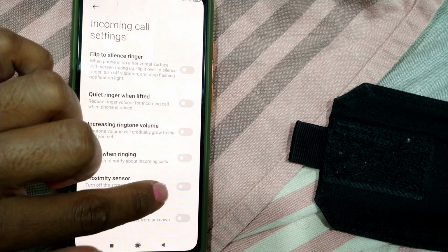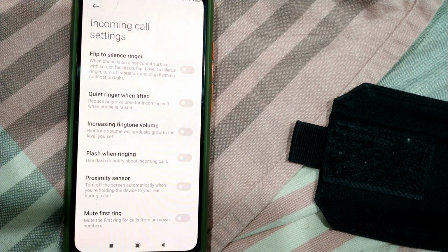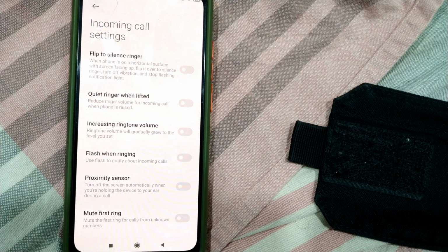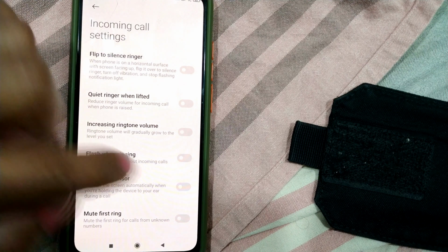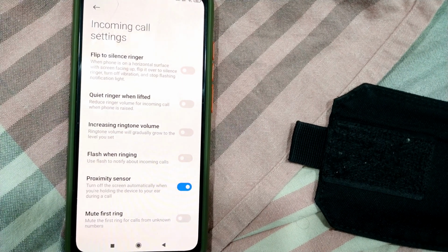Just switch it on if you like, or if you want the display to get turned off when there's an incoming call, or if your proximity sensor somehow gets reset, if you are restarting your phone or doing some resetting in your phone, then you can turn this feature on to make it functional. So here just turn it on and your proximity sensor is turned on. It is as simple as that.